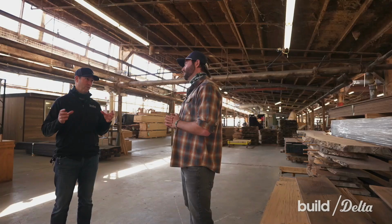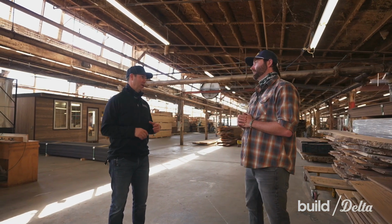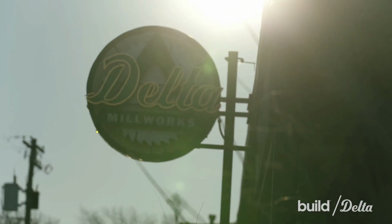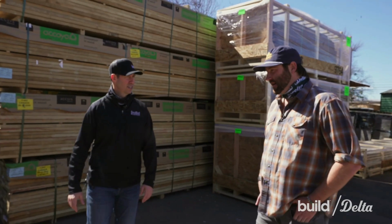So I'm assuming you get raw wood in, and then you've got finished job packs that are headed out. Where's that process start? Let's go take a look. Robbie, this is a lot of Accoya. Is this all rough sawn I'm seeing here? This is rough sawn Accoya.